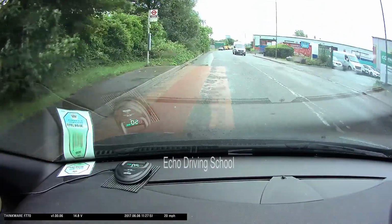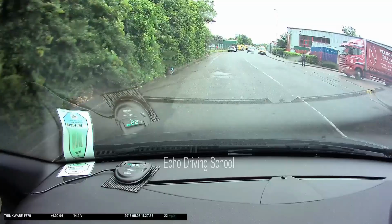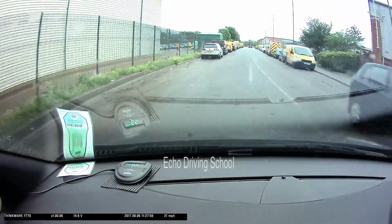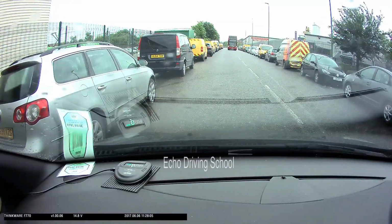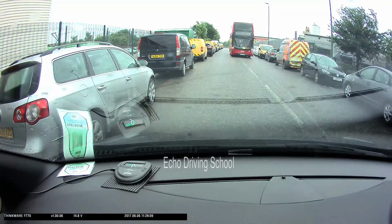As you're going down this road, it's the same thing again. You've got bus stops on the left, you've got parked vehicles, and you've got other vehicles coming towards you. Now, this is where the route will slightly change. The student has decided to wait for the bus, which is the right thing to do. Obviously, you've got a double-decker bus coming through here.